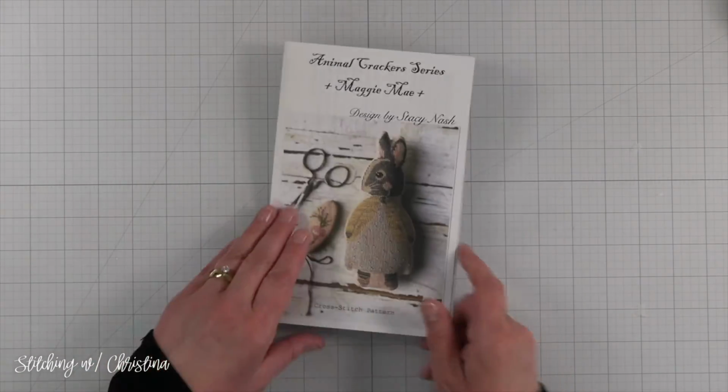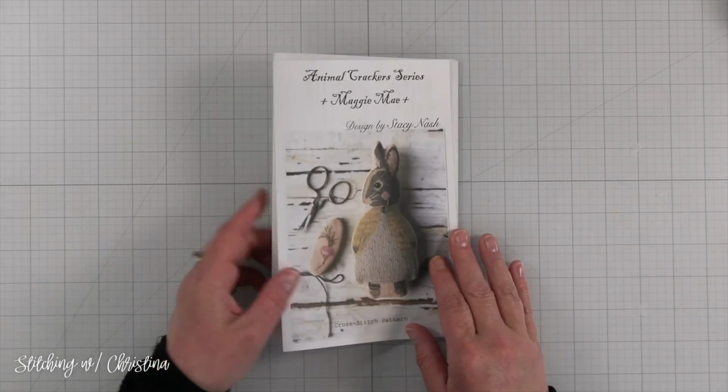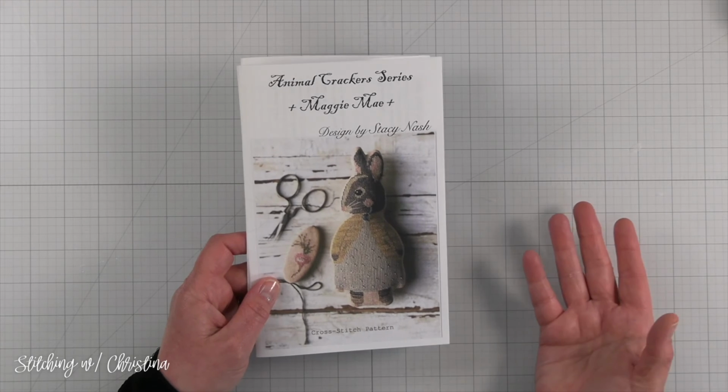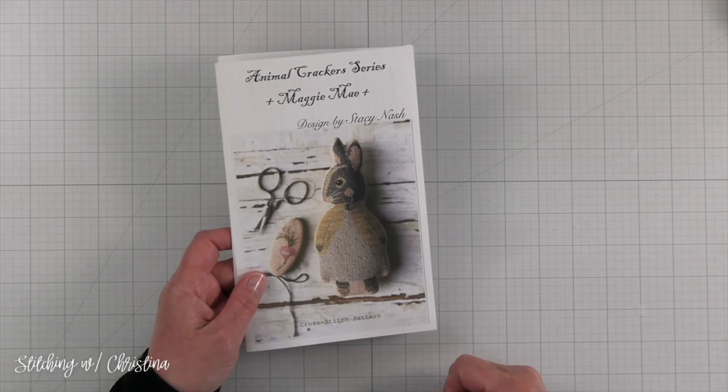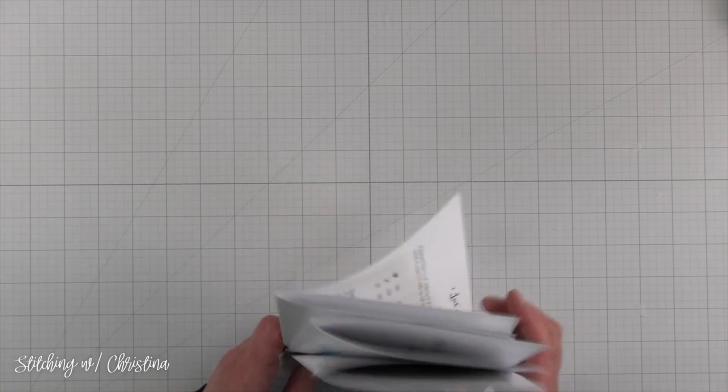So I'm going to work probably on this one. I have to order the thread and everything for this one because I looked and I think there's only one of the threads that I have, although I could probably use any colors, but of course the main color for my bunny is not the color I have. So I'm going to have to order that one.